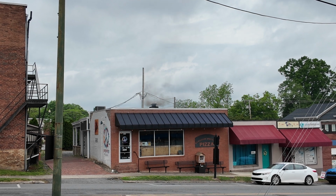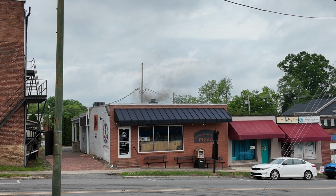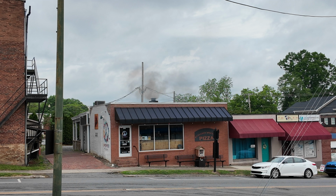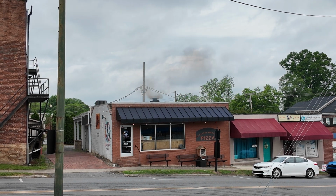I walked over there and I thought, man, I can smell pizza right now. And we're probably about 30, 45 minutes, maybe 30 minutes away from dinner time, I bet. Lunch will start being served at probably around 11-ish. But yeah, I can smell that and it smells amazing.